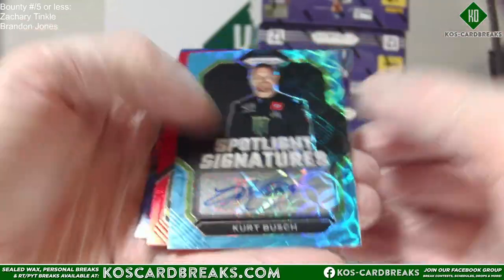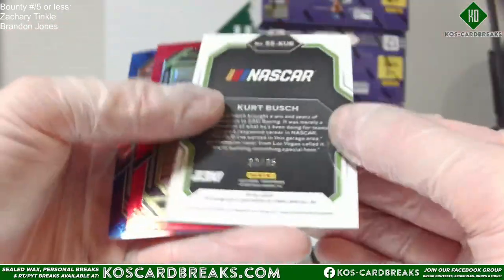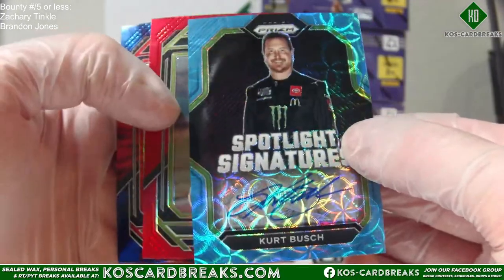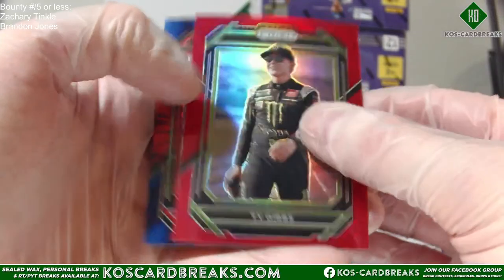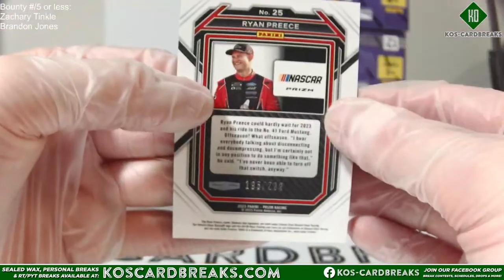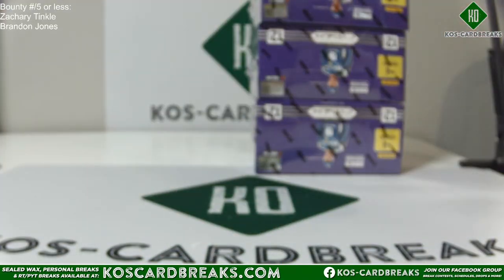Widescreen Tyler Reddick. Kurt Busch here with a Spotlight Signatures Carolina Blue Scope Parallel. Number 32 out of 35, Kurt Busch. Nice hit. They do pop pretty well. And this red pops as well. Ty Gibbs. Ryan Preece, 195 out of 299.